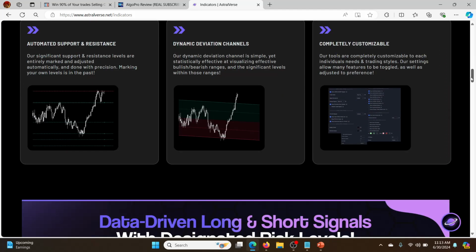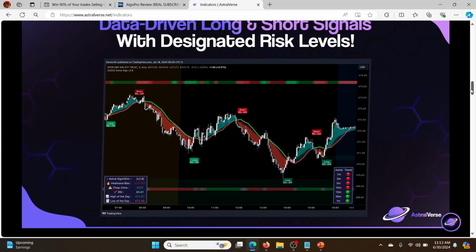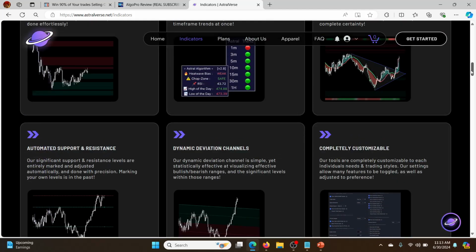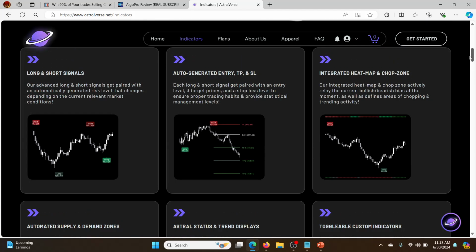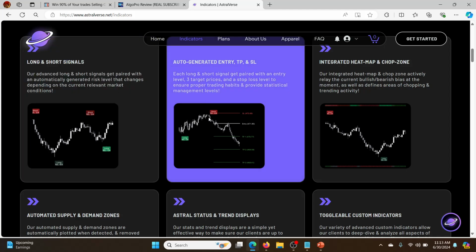It had very similar stuff to Algo Pro, except way less. So if you want to really customize stuff, Algo Pro is good. And if you don't, this doesn't really offer anything else. It has the typical things you'd expect: the long and short signals, and auto-generated profit and stop loss levels, which you can change to conservative or aggressive.